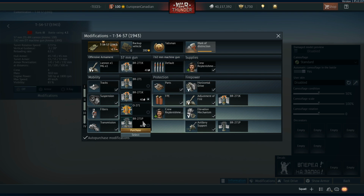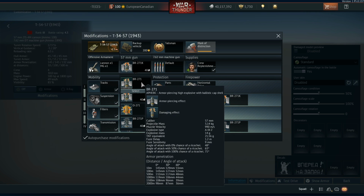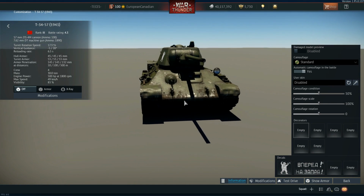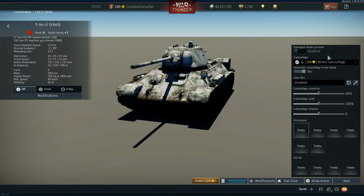On top of this as well, it has access to rounds which pen 145, 125, 55, and 145, 129, 53, and also the APCR which pens 177. So you're not going to have any issues going through anything that you fight. Some things you will have to actually aim for, but that's fine, that's standard as we go.